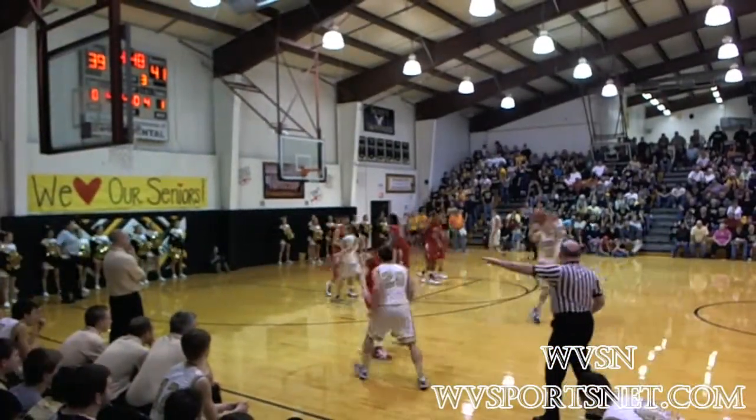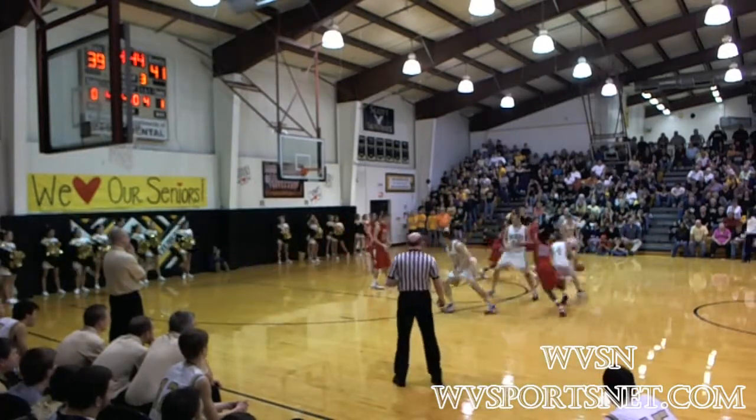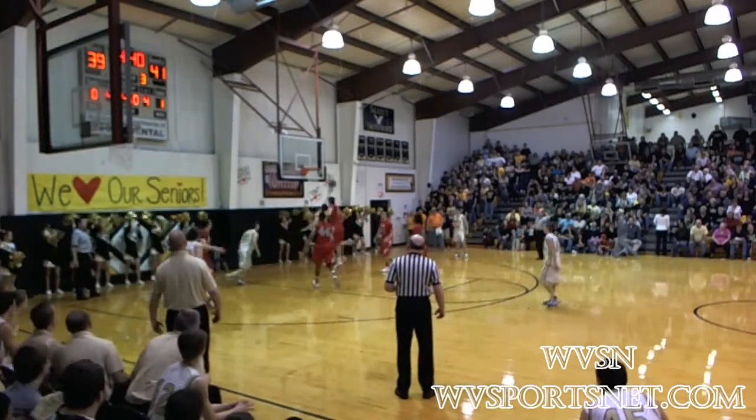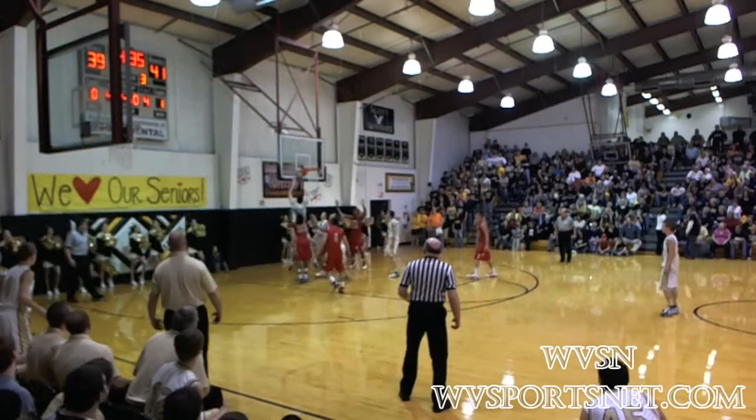That's an even size matchup for him. With his vertical, it gives him the advantage. So Honeycutt again did a good job of standing, holding his ground, and going straight up and down, not getting the foul. Harmon not able to connect on the shot, but Honeycutt with the offensive rebound.